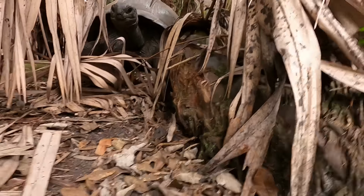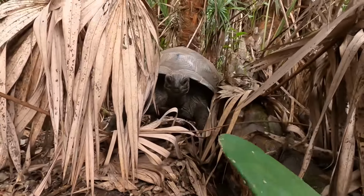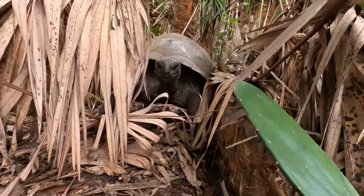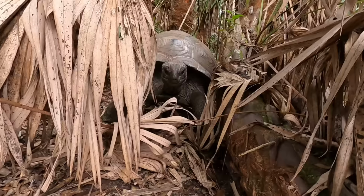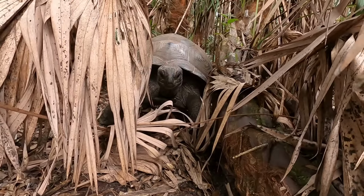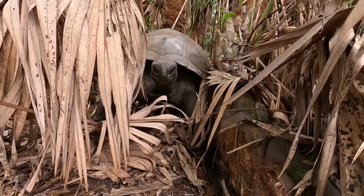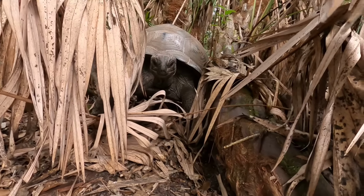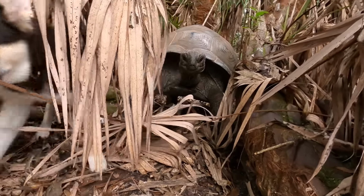Come on out, dude. What's going on? Come on. I see a tick on them too that I want to get off. Come on, look what I got. I got a nice cactus. So I love it when they come in here, because by them coming in here, they eat a lot of the undergrowth and they trample it down, and they do a fantastic job of keeping this a healthy environment. That's what tortoises do, guys. Tortoises are eating a lot of the undergrowth.